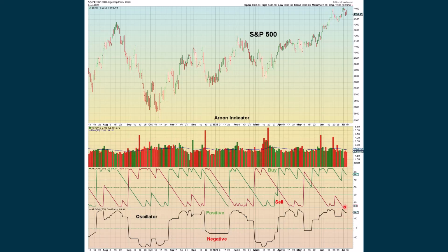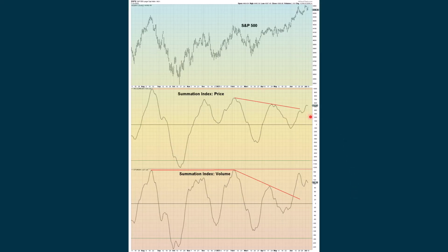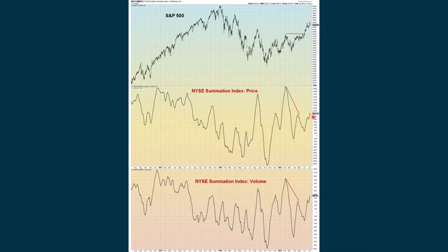The Aroon, after giving us an extreme positive reading, is starting to come down with the oscillator. Looking at the S&P McClellan oscillator, we've dropped below 0, so that's a little more negative. We're starting to turn down based on price with the summation index, and we've already been turning down based on volume. The NYSE McClellan oscillator did go back above 0, so that's a little more positive. It's also some improvement with the summation index based on price and volume.